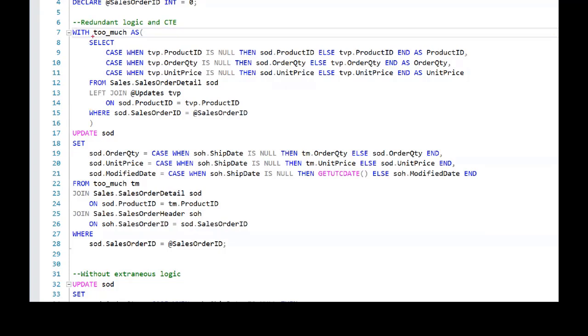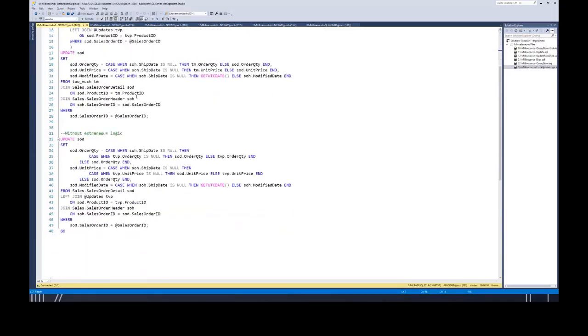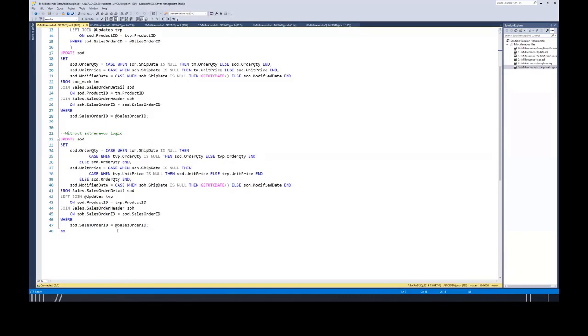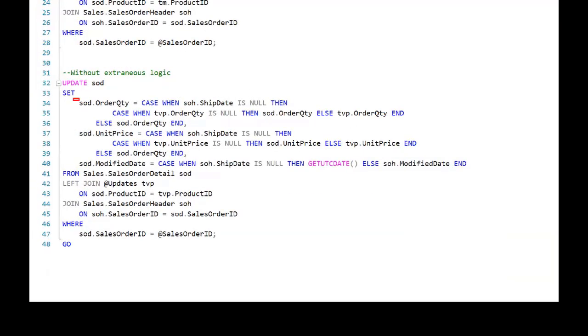Then we use that common table expression in our update statement. We join from the CTE to the underlying table and another table, and we have another round of case logic that's deciding what values we set in the sales order detail table. So this is what my update statement looked like to start off with. Part of what I realized is we're referencing the sales order detail table twice because we've got this case logic that we've broken up between the two of them. I basically sorted out all the possibilities for the case logic, and I just rewrote them. So I had one set of case logic, and I got rid of the CTE altogether.